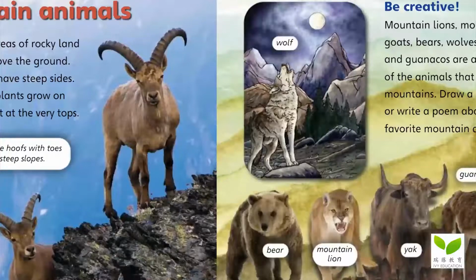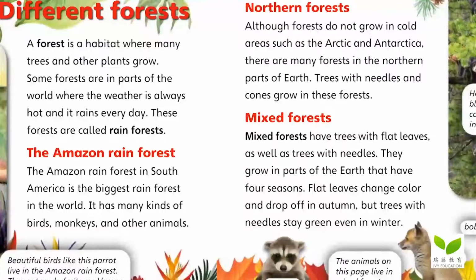Okay, our next habitat that we are going to look at is forest habitats. Now, forest habitats have a special place in my heart because the animals that I have all live in different types of forests. The marmoset monkeys, the kinkajou, as well as the lemur that I have all live in forests. So a forest is a habitat where many trees and other plants grow.